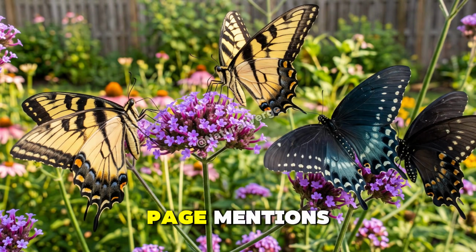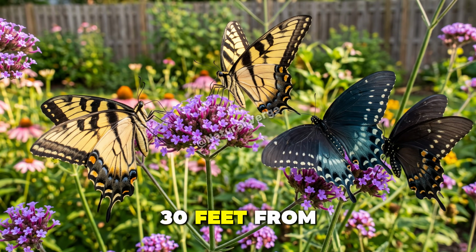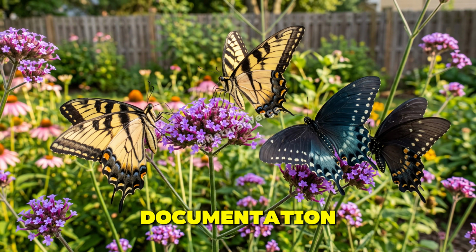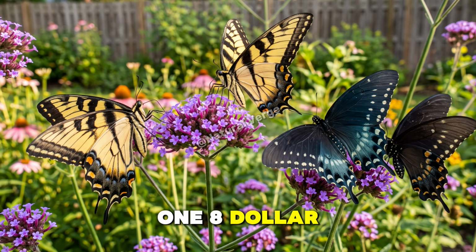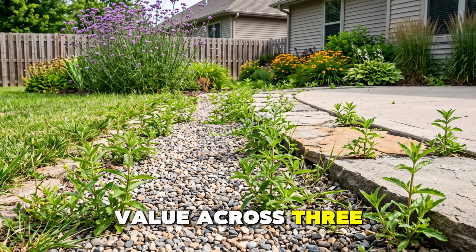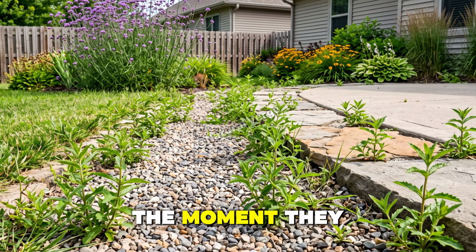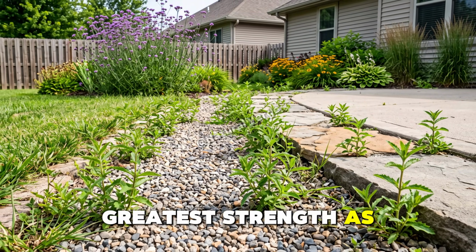What no catalog page mentions. Tall verbena's wind-dispersed seeds travel up to 30 feet from the parent plant, confirmed by Xerces Society Pollinator Habitat documentation on Verbena bonariensis volunteer behavior. One $8 plant establishes a self-sustaining drift worth over $120 in nursery replacement value across 3 seasons. Most American growers pull tall verbena volunteers the moment they appear in gravel or paving gaps, treating the plant's greatest strength as a weed problem.